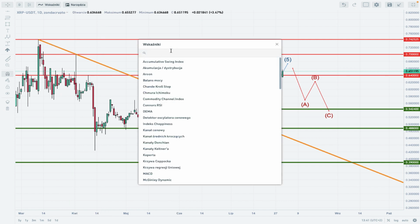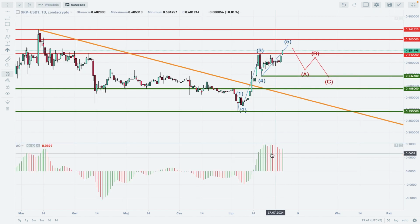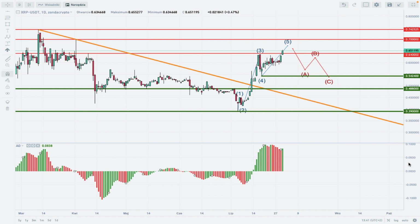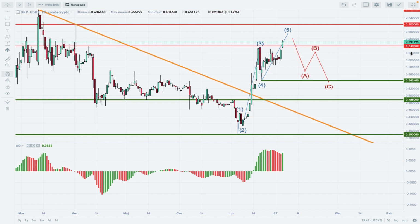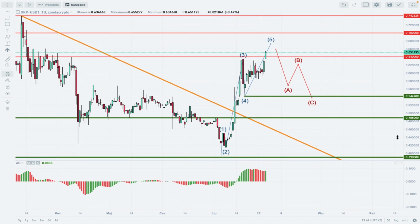Let me add the awesome oscillator to see the momentum, and you can see we are diverging, right? You can spot it better when the oscillator looks like this. There is a divergence between wave 3 and wave 5. You can see it here. There is a bearish divergence between wave 3 and wave 5, which apparently supports our point of view that the XRP market is close to completion of the wave 5 and then entering the ABC corrective cycle, using this awesome oscillator that expands the momentum. So that's my analysis of the XRP.